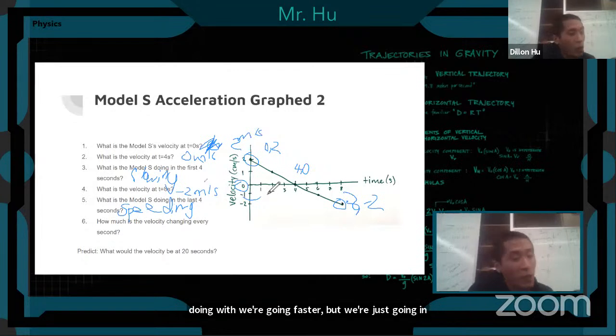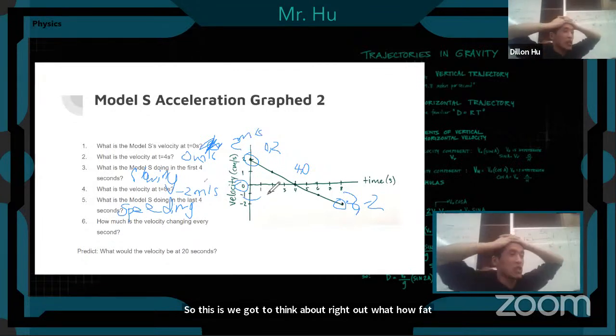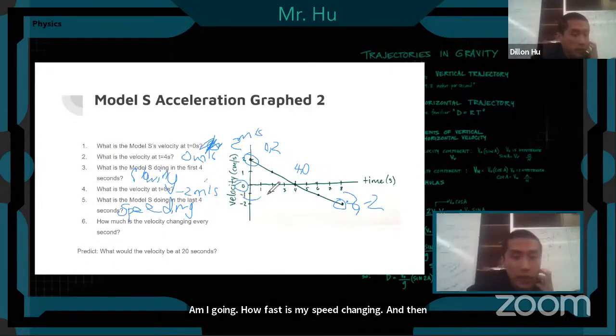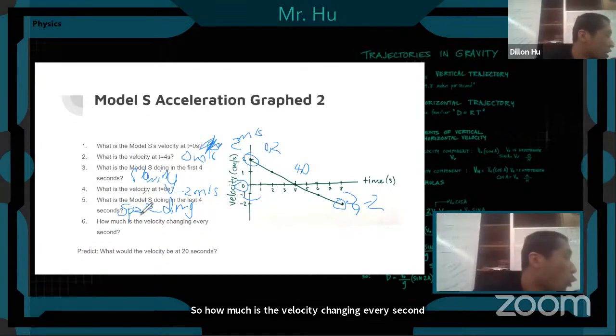So this is where you got to think about, right? How fast am I going? How fast is my speed changing? And we got to realize that we're switching directions here, so we are actually speeding up. So how much is the velocity changing every second? Well, in 4 seconds, it changed by -2, which means that every second it should change by -1/2.